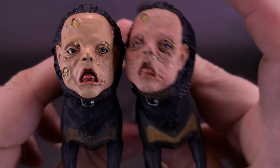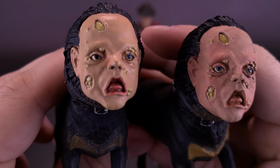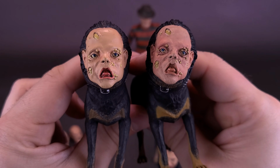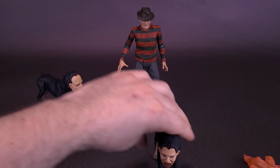And again, while I do like that the features seem sharper on the original one, I like the color scheme a lot more on the newer demon dogs. Do you disagree with me or agree with me? Let me know down below. Anyways, those are the demon dogs. I'm going to put those down here for a second.